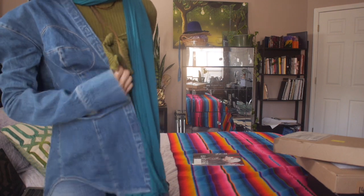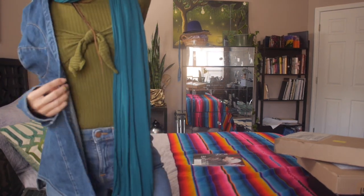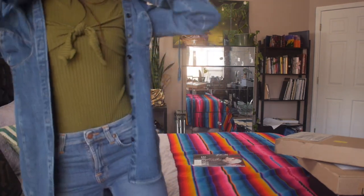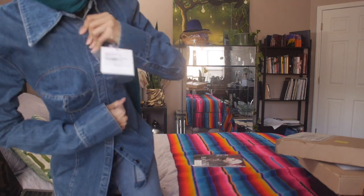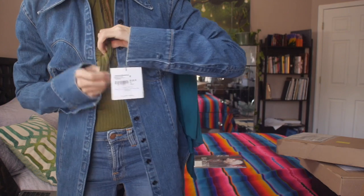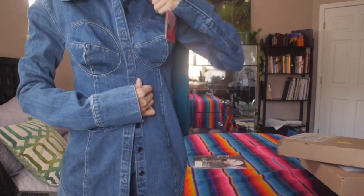As you can see, because I only have one on, it's fitting right over the bust. But once I actually put it on, you'll see that it doesn't look right. I was like, oh hell no, man. I got this thing, let me take this loose. There we go. So once I put it on, this is how it's supposed to look.